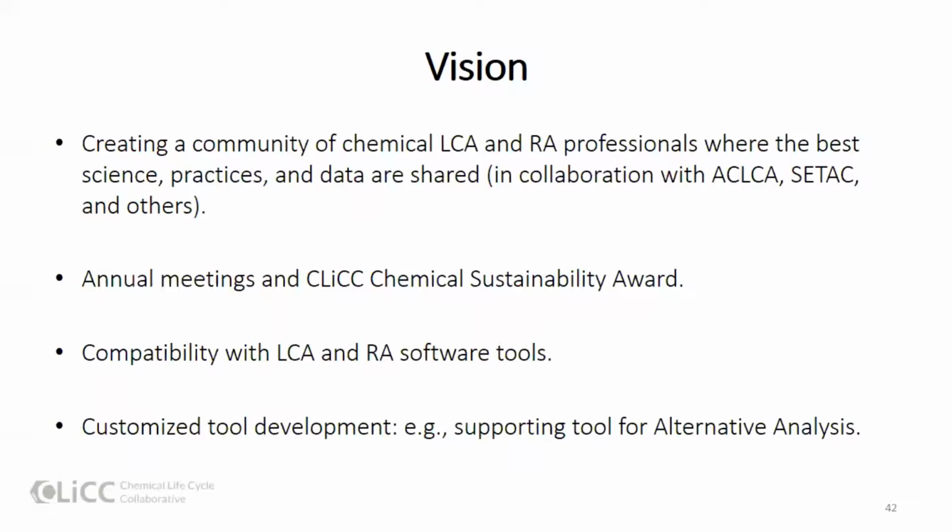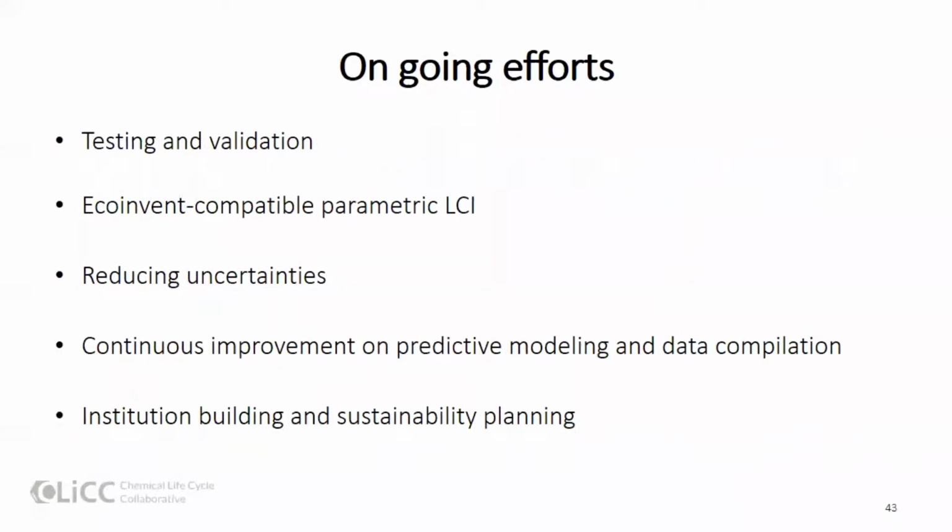And we are still working on a number of areas of development, and that includes testing and validation. Part of our tool, part of our results are tested and validated, but our testing and validation continues. We see this moment not as the end of the CLiCC project. It's actually a new beginning of the CLiCC project, and we will continue to improve our CLiCC program.